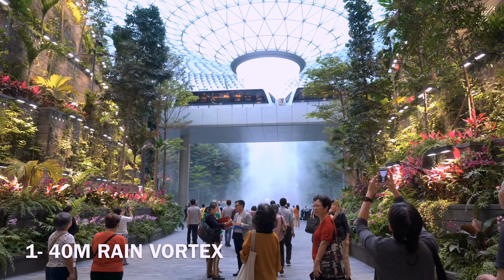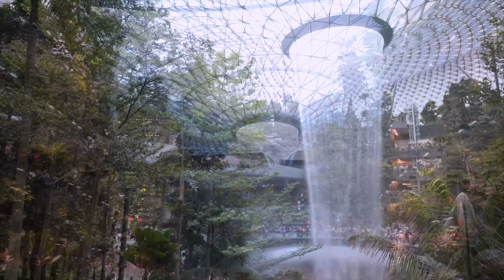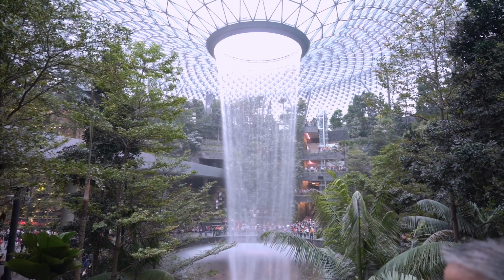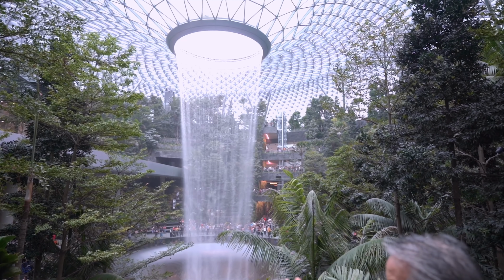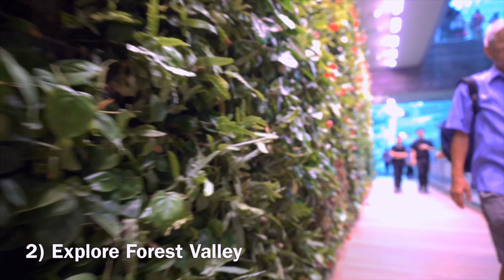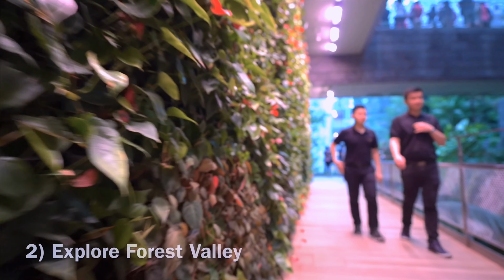Take in the grandeur of the HSBC Rain Vortex, the world's tallest waterfall at 40 meters high. Step into a lush green sanctuary, the Forest Valley, a 5-story garden with walking trails.